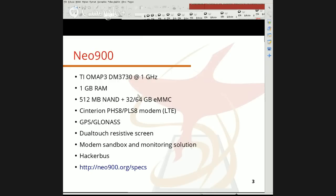Neo900 will contain a specifically crafted modem sandbox and monitoring solution, and I'll get back to it later. It's also a very hacker-oriented phone. What I mean is we will have a lot of additional interfaces that you as a user can utilize to make some crazy projects, whatever you would like, whatever you imagine, and you know how to do it, we can't stop you from doing that.